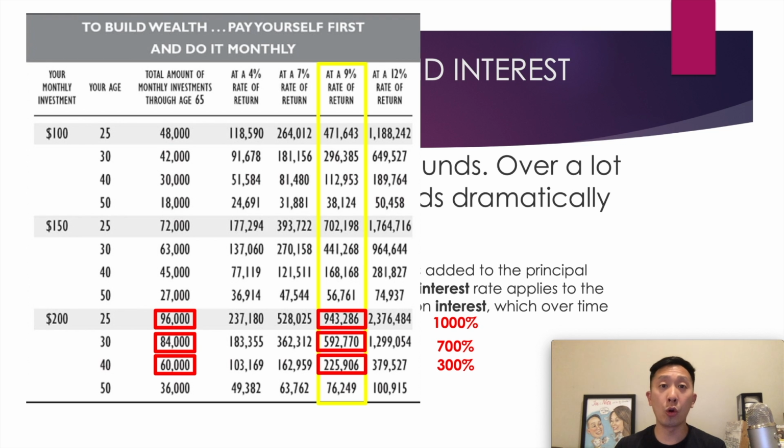Even if you're starting at 40 years old and only have 25 years to compound your investment, you still make 300% on the money you invested. And lastly, at 50 years old, if you could only invest for 15 years before 65, you'll still get double your money. As you can see, the more time you have for your money to compound with the free money, which is the interest on interest, the more you accelerate your earnings.